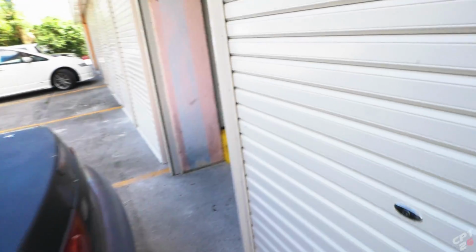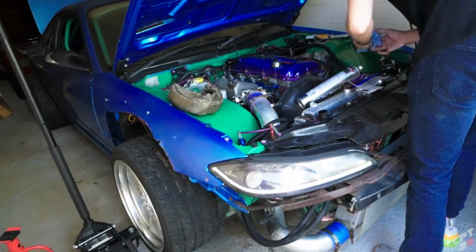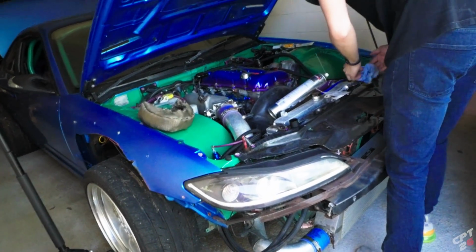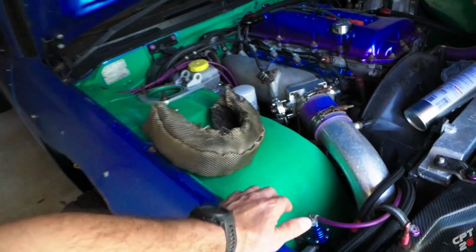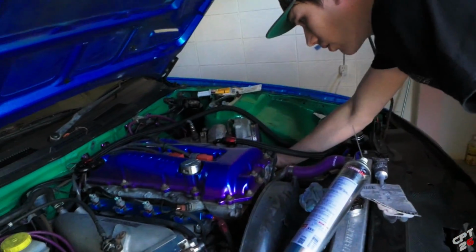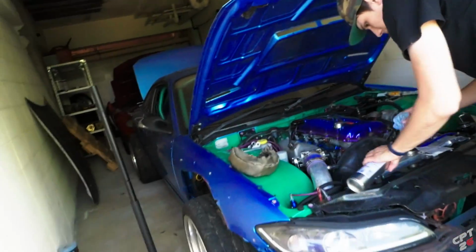You packing it up? Yep. And then one final look. Hopefully next time I see this S15, it's gonna be properly set up, ready to go. She should be. Up in mainland. You excited, man? So excited, man. I'm really excited. I can't wait. This thing's gonna be a ripper.